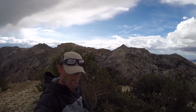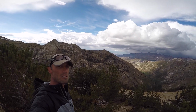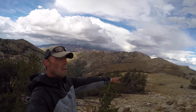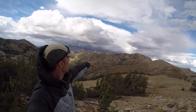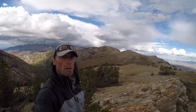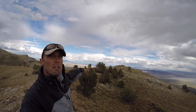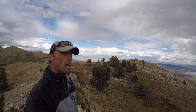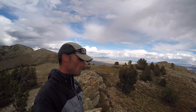I believe this is called Long Canyon down here for obvious reasons. Here we've got the ridge we'll be hiking tomorrow, up and over there, down off that direction. And then we're actually camped right behind some trees right now. We just got our tent set up. It's about 4 o'clock. We're all set up for whatever comes our way.